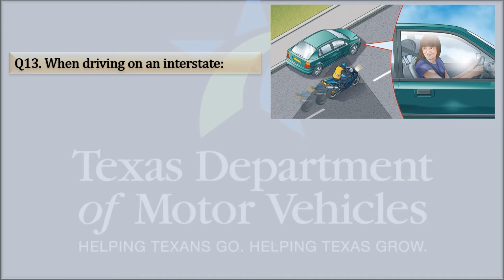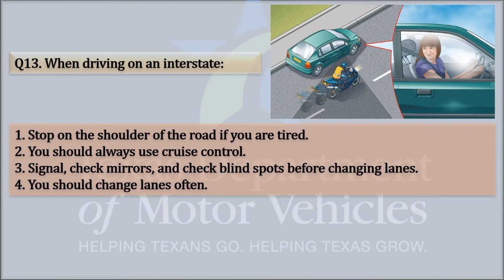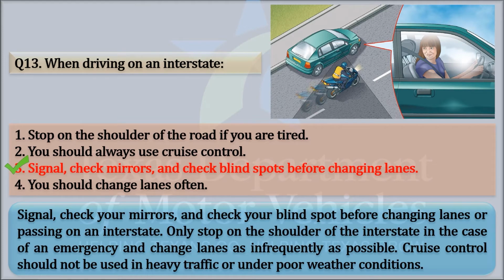Question. When driving on an interstate? Option number 1. Stop on the shoulder of the road if you are tired. Option number 2. You should always use cruise control. Option number 3. Signal, check mirrors, and check blind spots before changing lanes. Option number 4. You should change lanes often. The answer is option number 3. Signal, check mirrors, and check blind spots before changing lanes.